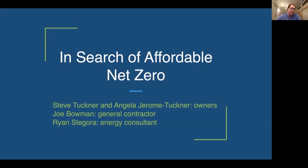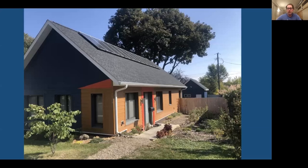And Joe was our general contractor, and Ryan was brought on as an energy consultant, and he also was the window installer for our new home. And we've been in our house now since April of 2019, so about a year and a half. So that's what our house looks like.